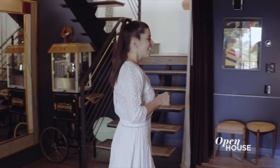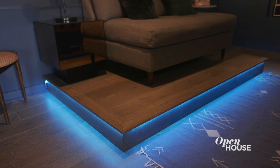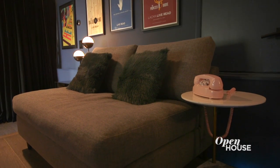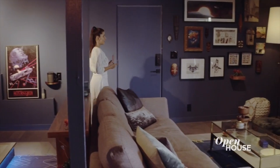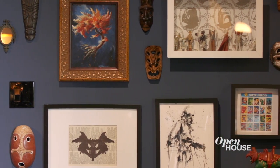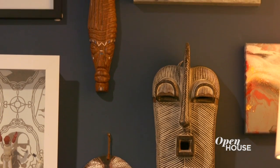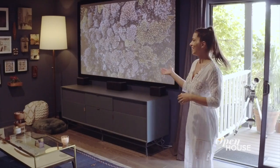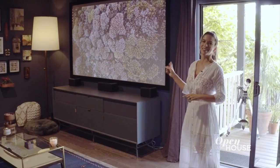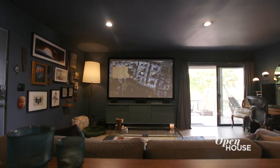So over here, I was able to source the original flooring that the previous owner had put in, and we built this stadium seating over here so we could add another sofa so that we could have a true movie-going experience. Then over here, we have just a collection of some art and masks we've collected on our travels from Belize, Cuba, South Africa, and then his favorite baby, second favorite baby to our toddler, is this projector screen over here for the most amazing movie experience.